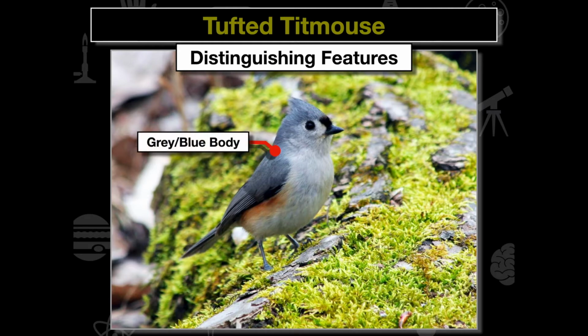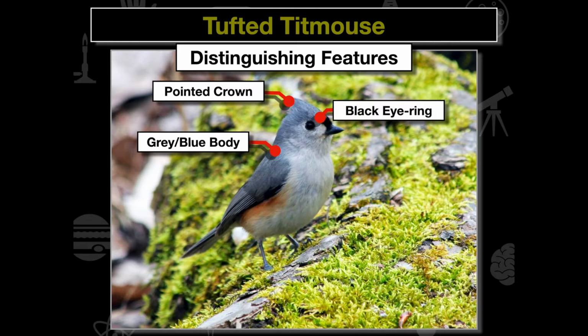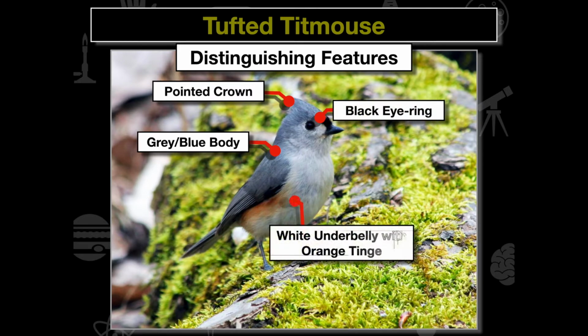Now if we look for distinguishing characteristics of the tufted titmouse, well, it's going to be these features here. We're going to see that gray-blue body. We're going to see this pointed crown, and we're also going to see this black eye ring. Now if we look, we also see this white underbelly with an orange tinge right under the primaries there.